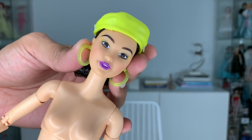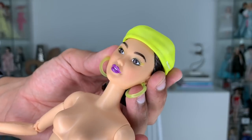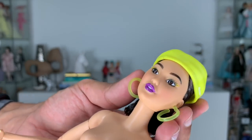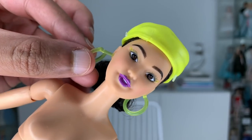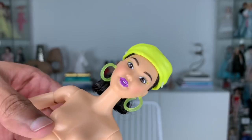I really adore her face paint here. I like the soft lime green kind of hiding in her eyes. Beautiful, nicely combed up brows. Like really cool plum purpley lipstick here. Well, more purple than plum. Plastic hoop earrings here. They do come out just like so. So they are interchangeable with your other dolls.